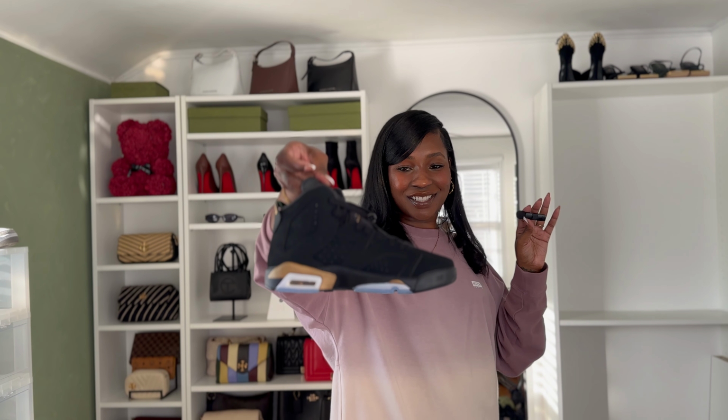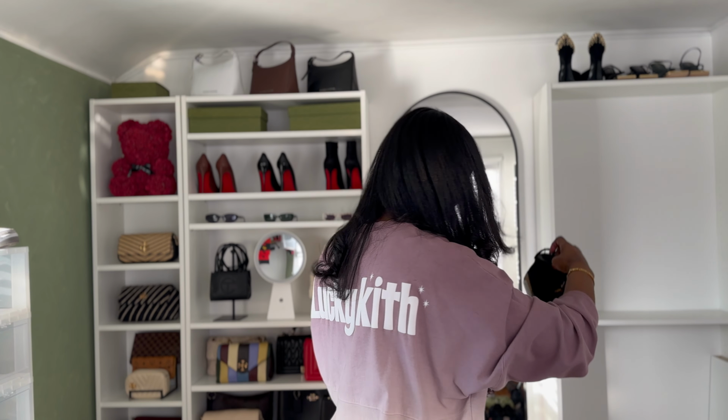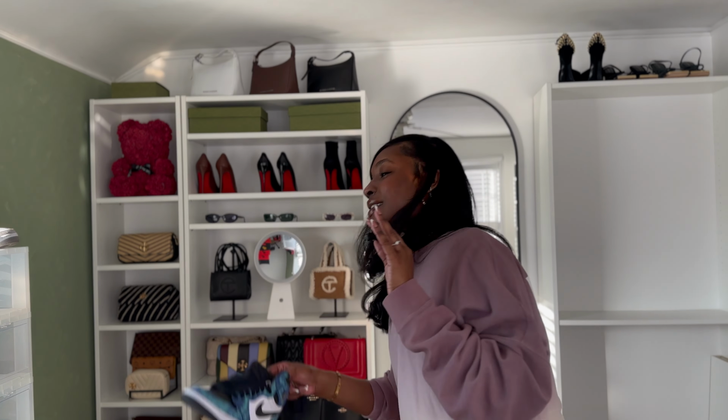That's why we're getting the clothes together. That's why we're getting it together. I'm giving these a 10 just because these daddies are clean. I don't know, maybe they're a 10 because they're new. No, they're a 10 because they're a 10. That's what it is.